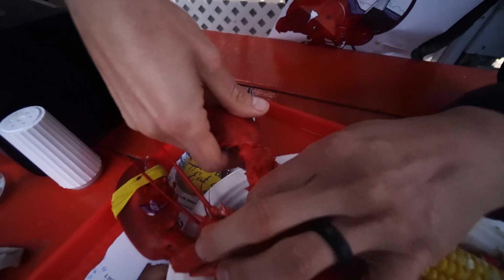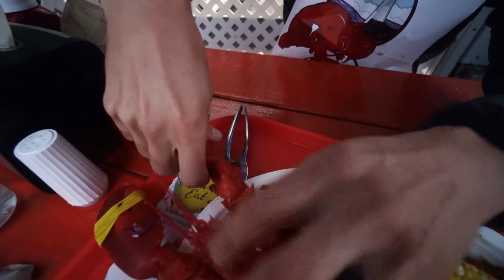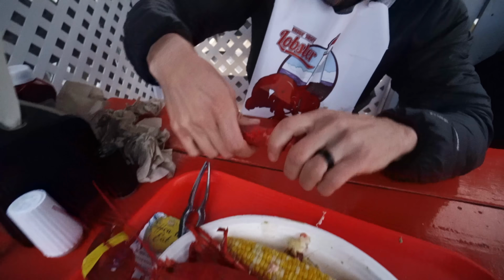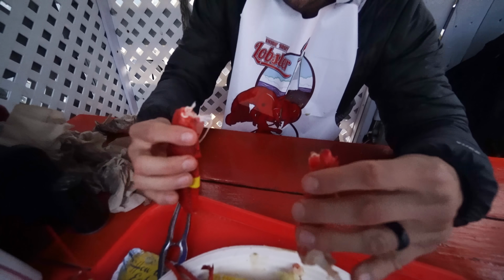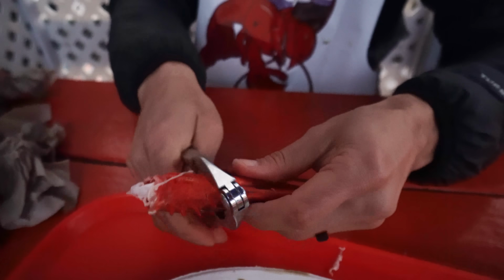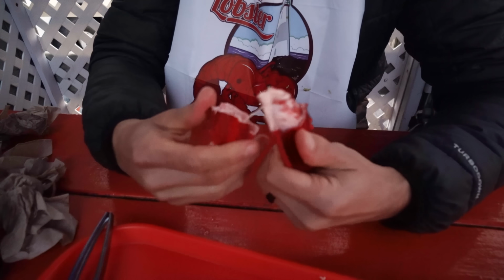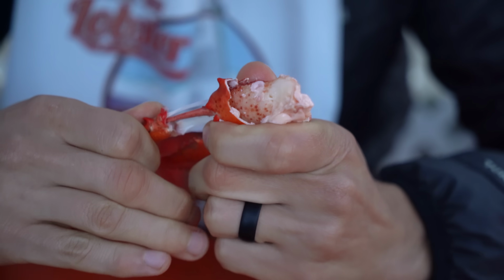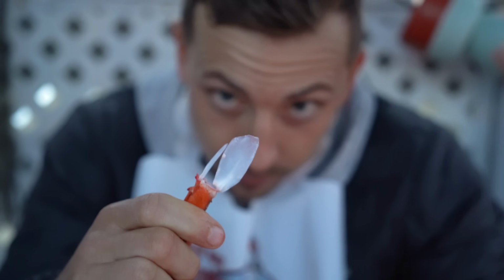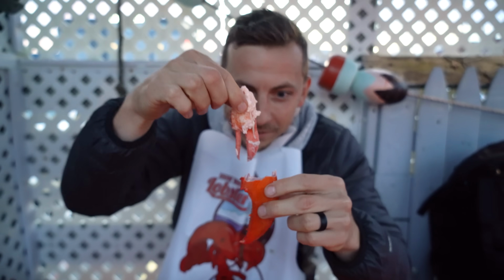Next up is the claw. I think you're just supposed to crack it here at the knuckle. I don't know, we're just gonna do that. There it goes, something like that. Maybe, I don't know. I saw that, that's a good sign. That comes right out. Look at that, that looks cool.